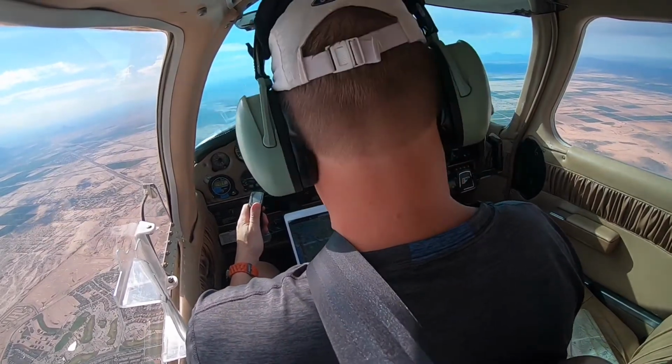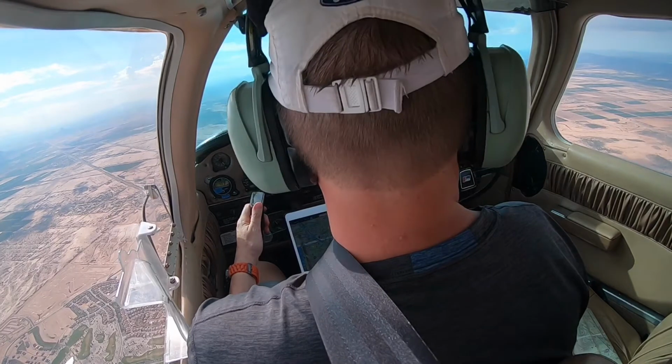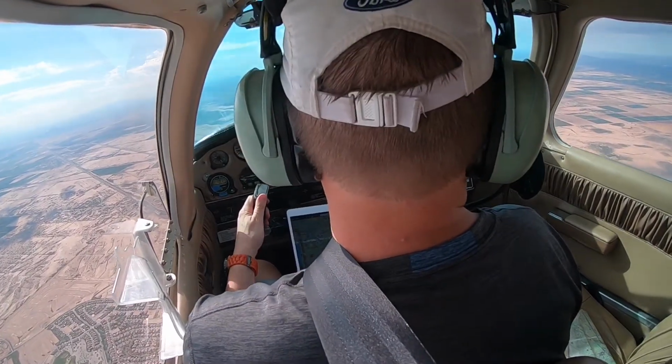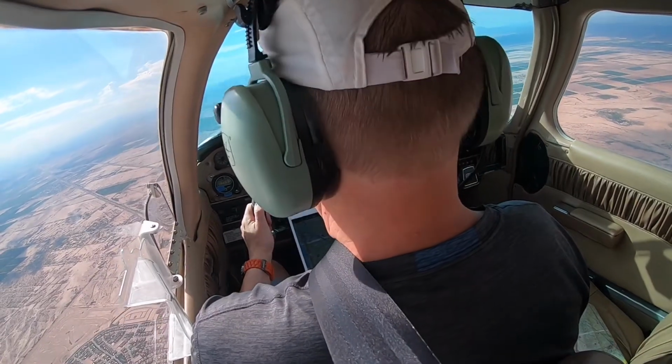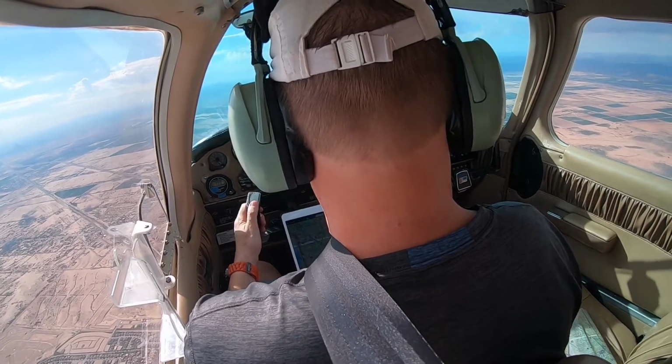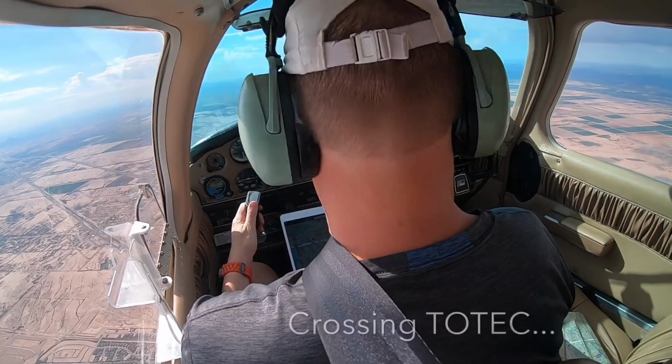Center, Shuttle 5824 is 12,500, climbing 210. Air Shuttle 5824, Albuquerque Center, climb and maintain 15,250. Climb and maintain 15,250, Shuttle 5824.